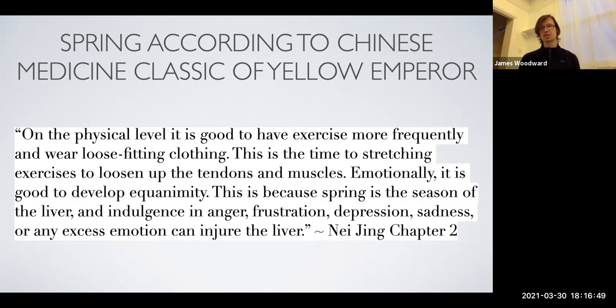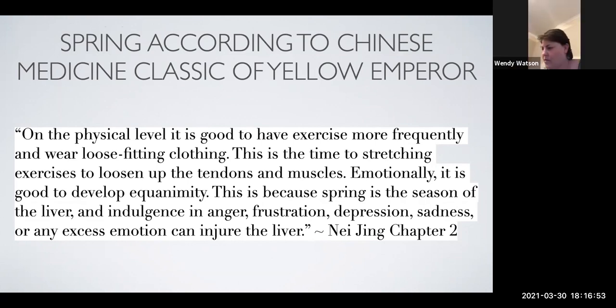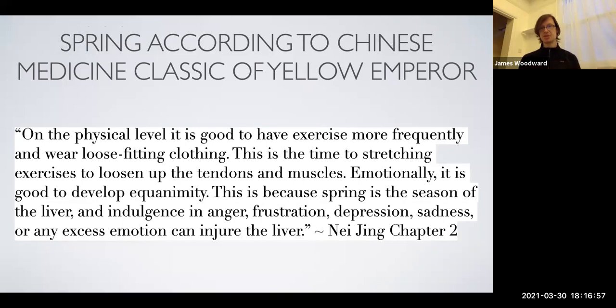One of the mistakes that people make when they have an injury of some kind is they apply ice. In Chinese medicine, that is a no-no, because ice will actually contract the muscle and contract the tendon. So the usual thing is actually to apply heat. But in this case, we need to be stretching.